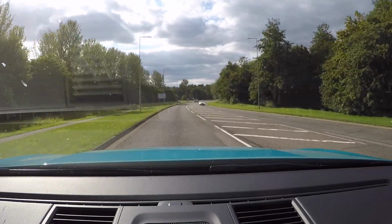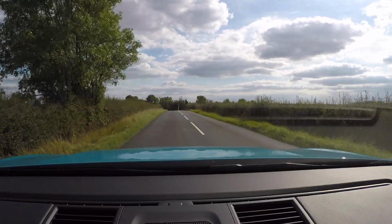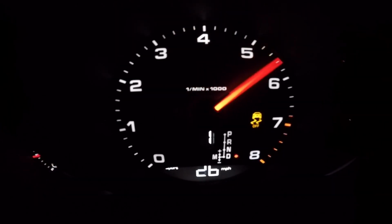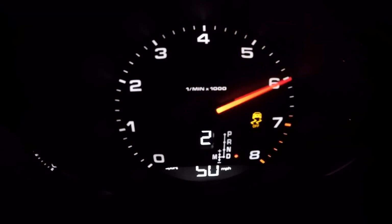You've got all the power you would ever need for daily driving. You've got that 354 brake horsepower, 480 Newton meters of torque, and a wonderful 7-speed PDK gearbox. That's the only gearbox choice you have. And it's just a really lovely engine. The power and the performance is there for you. 0 to 62, 5.3 seconds. I managed to get 5.5 doing a rudimentary 0 to 60 run. And yeah, it's just a perfect engine.